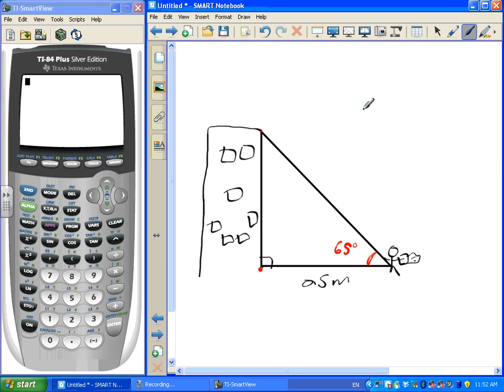So they need to find how tall this building is. In other words, this is our x. Since that is our x, I'm going to talk about my 65. This is the opposite side, which we're trying to find. And the measurement we have is our adjacent side. So that means I'm doing a ratio that has opposite and adjacent. Lo and behold, that is tan. Tan theta is equal to opposite over adjacent.